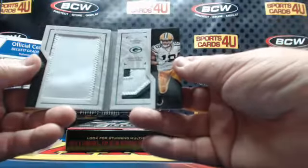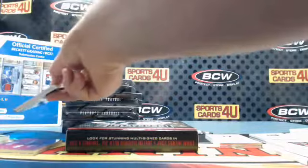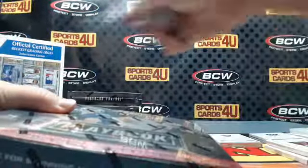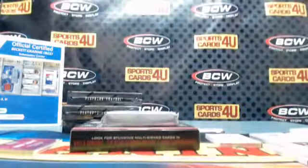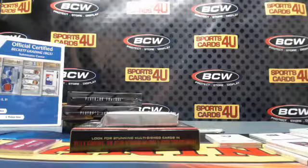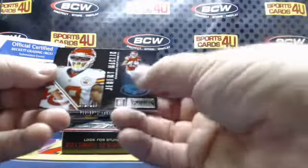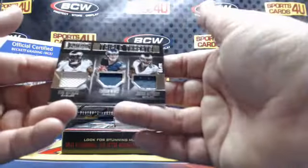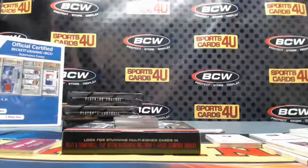1/5. Two-color patch, two-color patch. Packers, Randall Cobb, 1/5. /179. Chiefs, Jeremy Maclin. Triple threats, triple jersey. 8/99. Eagles, Ryan Matthews, Carson Wentz, and Jordan Matthews. Two Matthews and a Wentz.